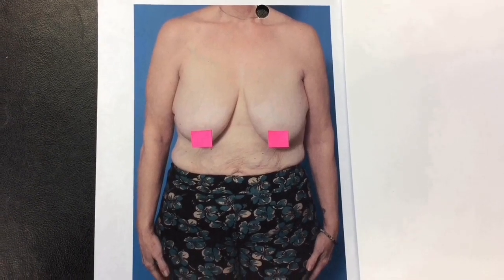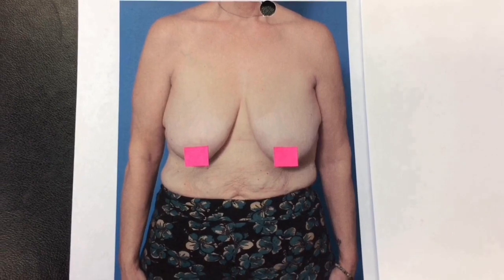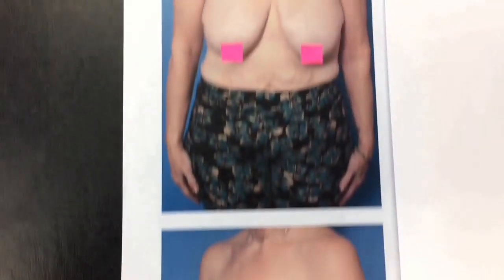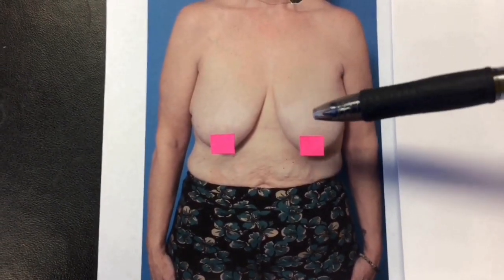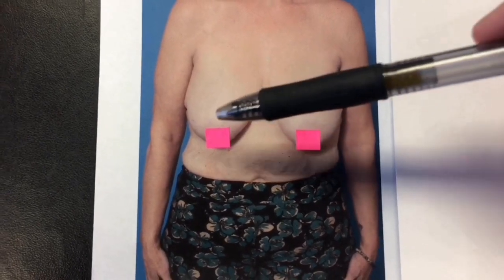Our patient today is a 59-year-old woman who had a gastric sleeve procedure and has lost 95 pounds. And this has left her with quite droopy breasts, and so we're going to perform a breast lift today. We're going to lift her breast. Her breast on this side is just a touch bigger than this side, so we're going to remove a little more from her left than from the right.